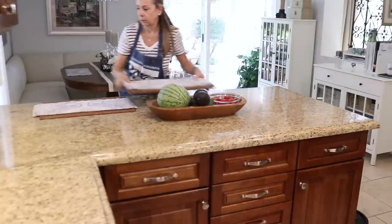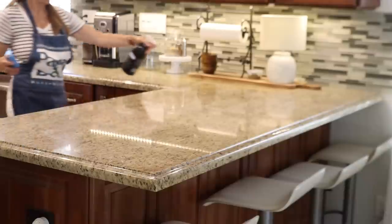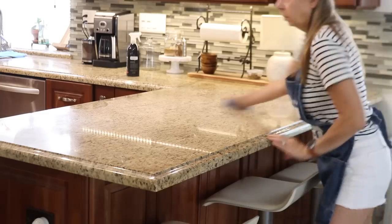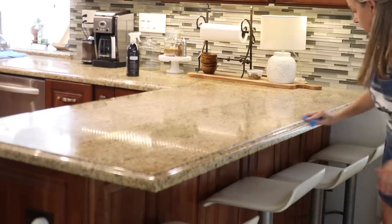And of course, throughout the day, we're constantly wiping down the countertops to pick up any crumbs and spills. And when I close up the kitchen at the end of the day, I like to use Method's granite cleaner on the countertops. But I also need to move everything out of the way and clean behind everything.